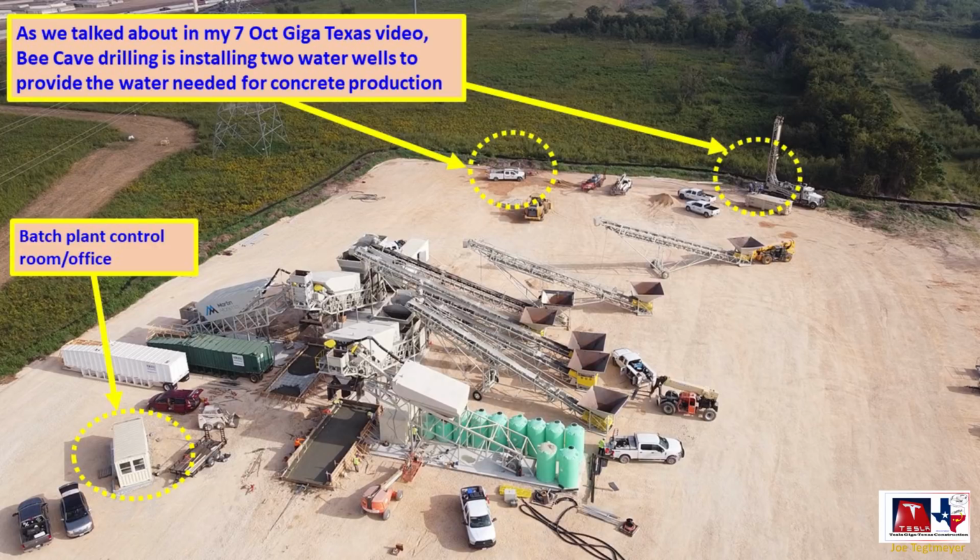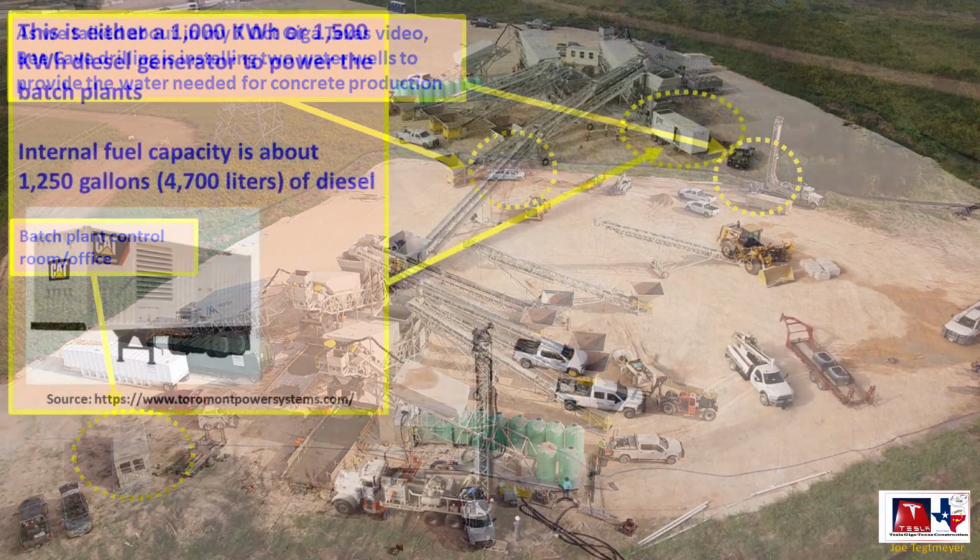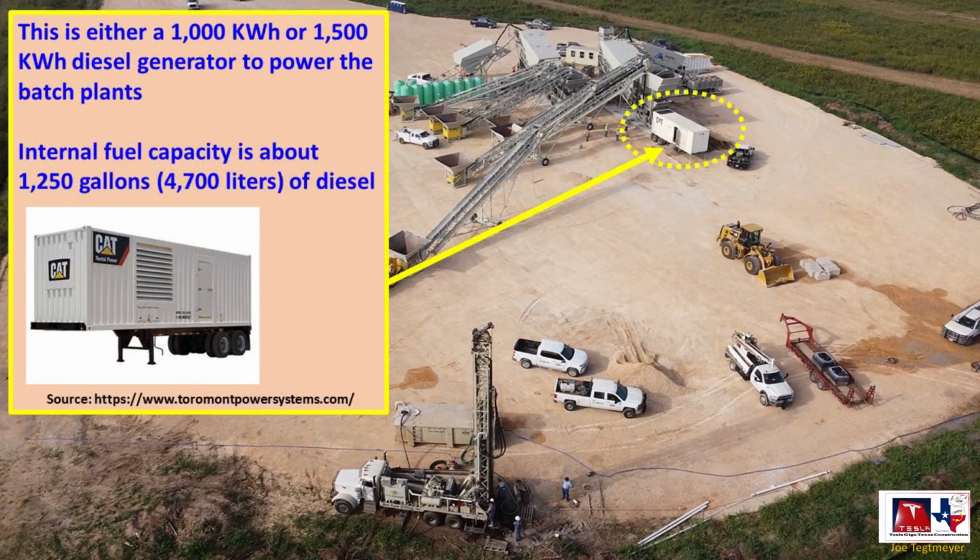And also in the lower left-hand corner, you can see the plant control room and office, and that's where the electrical switches and so forth are used to control the batch plant. For energy, you can see in the circled area, they have an on-site portable generator. It's either 1,000 or 1,500 kilowatt hours. Uses diesel fuel, and it has about 1,250 gallons of internal capacity.